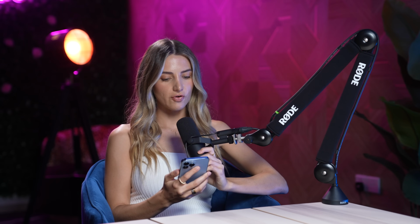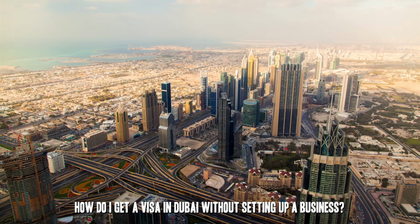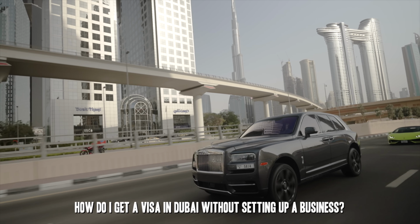If you want to set up a subsidiary, a branch, or just replicate what you've already got going on, then absolutely. And following from that, somebody's asked me, how do I get a visa for Dubai and to live here without setting up a business? There are quite a few options when it comes to getting a visa here. The simplest one is an employee visa. If you've been offered a job over here, you'll get your employee visa. They'll take care of everything, provide you with medical insurance, all of those kind of things.